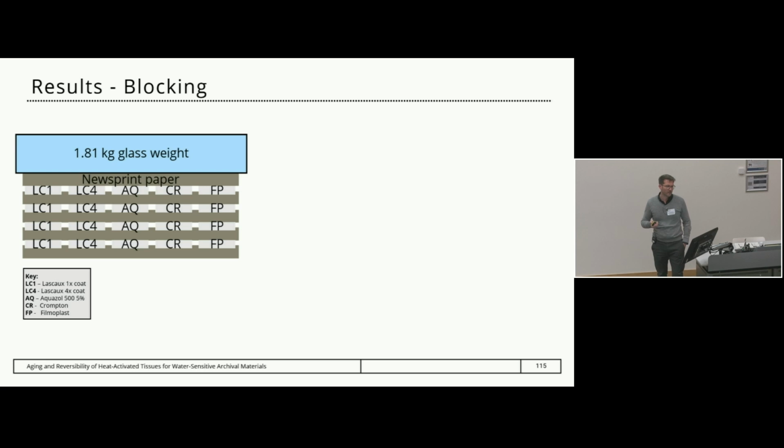However, the first thing that we looked at was the blocking. So blocking, and I have my notes because I always forget exactly, it's the unintended sticking of materials after they've been stored together. So what would happen in a book or in a stack of papers. And so in order to look at that, nothing very crafty, but Karina created a block of newsprint paper with the different types of adhesive we were looking at, put that under a 1.8 kilo glass weight into the aging chamber for 4 weeks at 75 degrees and 65% humidity.